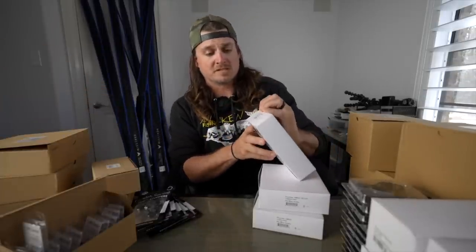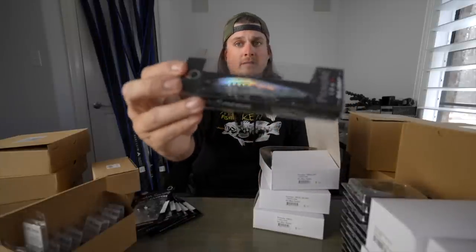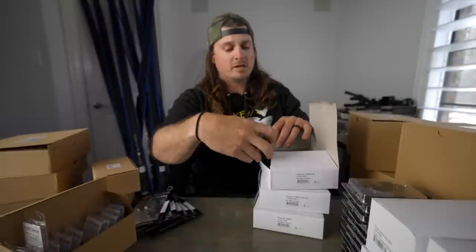Got the 106 Silent Pro Blue Scales. You guys have seen me freaking railing them on that color lately. I've been using some with the scales, scraping the scales off on some of the other ones.